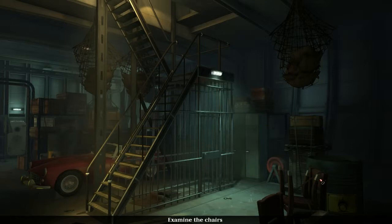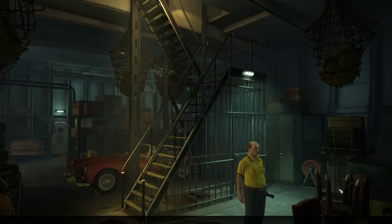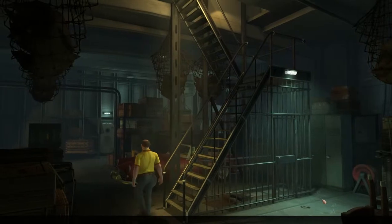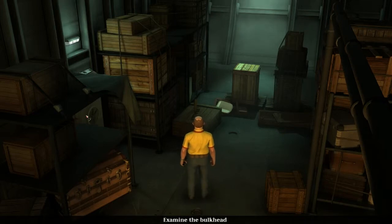Where did I go? A chair is the last thing I need right now. I was sitting long enough over there in the corner. Guess there's nothing much left to look at over here. Unless there's another part to the cargo hold. Okay, so we were here last time when it was dark, and we managed to get out of the shackles.